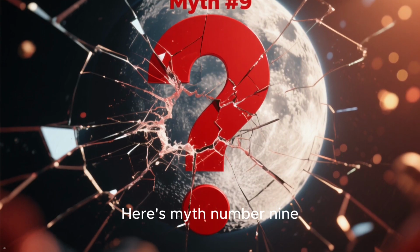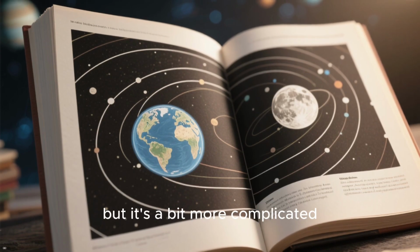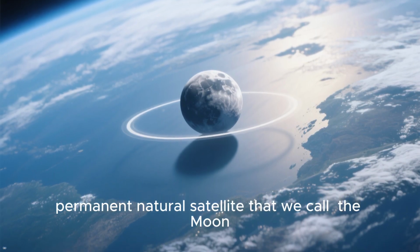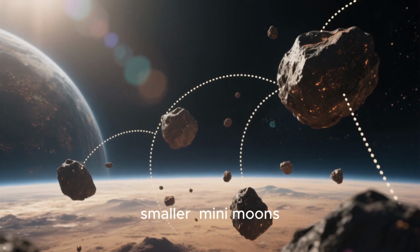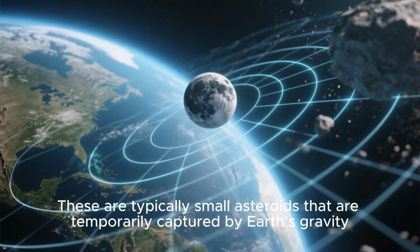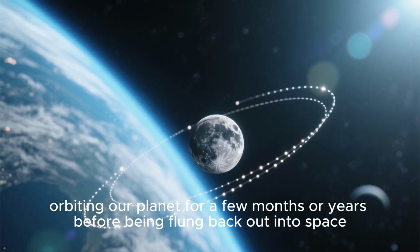Here's myth number 9. The Earth has only one moon. This feels like a fundamental fact, but it's a bit more complicated. While we have one large, permanent natural satellite that we call the moon, Earth is sometimes visited by other, smaller mini-moons. These are typically small asteroids that are temporarily captured by Earth's gravity, orbiting our planet for a few months or years before being flung back out into space.